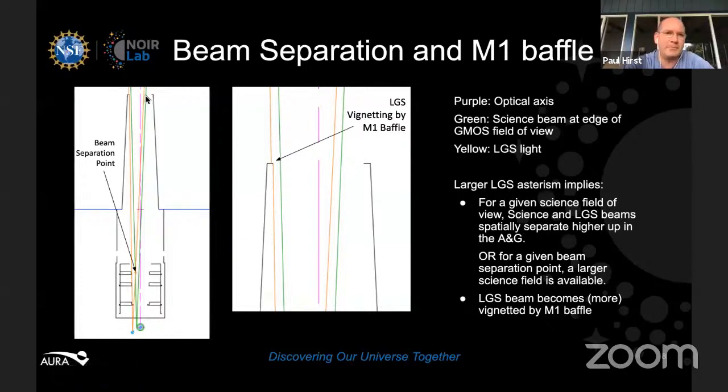The green lines denote a science beam at the edge of the GMOS science field of view, the GMOS imaging field of view. And the yellow lines denote light from a laser guide star. These both come from the secondary mirror up off the top of the screen and come down to focus at the back of the telescope here.